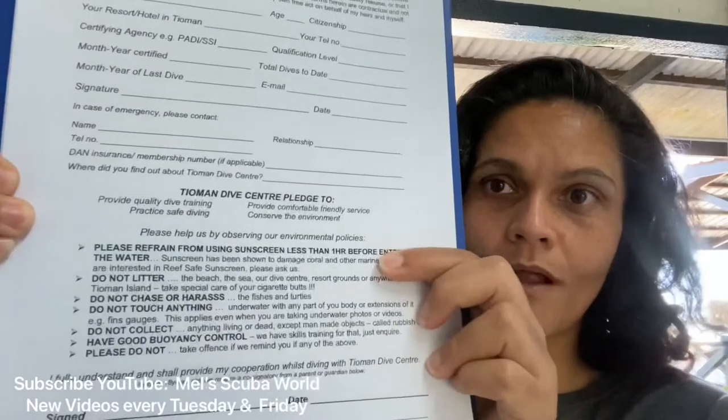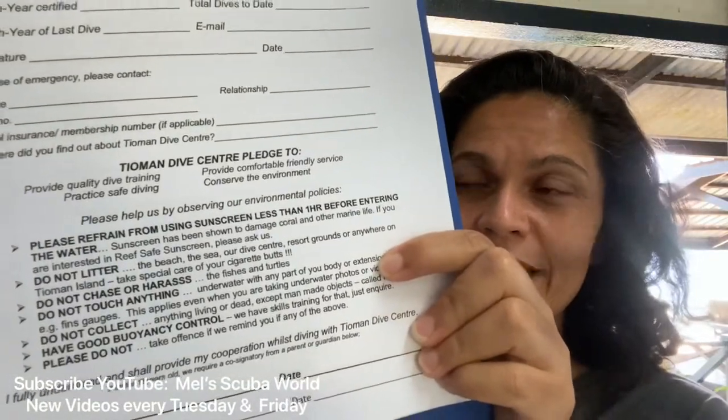All right, so here at the dive center, we always have this on our leisure dive paperwork. If you have dived with us before, I am not sure if you read the pledge of TDC. TDC, Diamond Dive Center, where I'm working right now, I'm very proud of it, and this is why I love it so much, because it's an eco-friendly dive center, and we're number one in the world about Green Fins. We produce quality dive training, we practice safe diving practices, yeah? We provide comfort-friendly services, and most importantly, we conserve the environment.